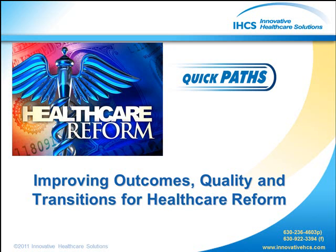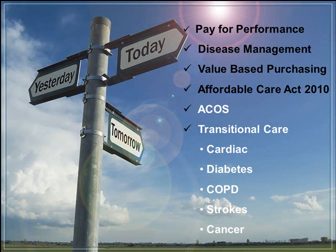You see, regardless of the changes in healthcare, quality outcomes remain the #1 priority, and QuickPaths were designed from the #1 clinical pathway in home care, the VNA First Home Care Steps protocols.